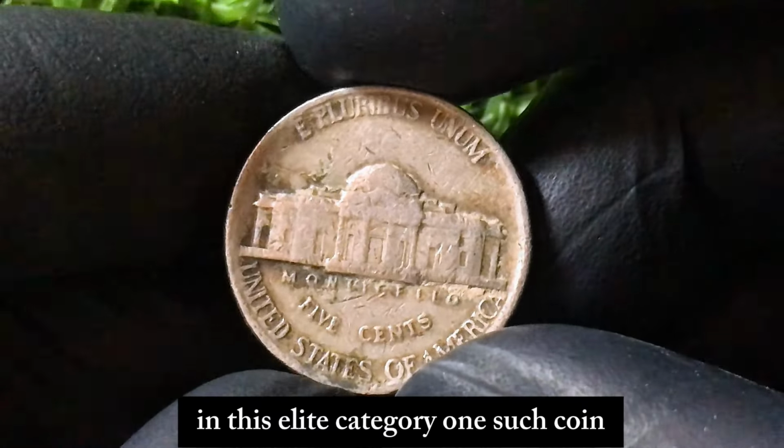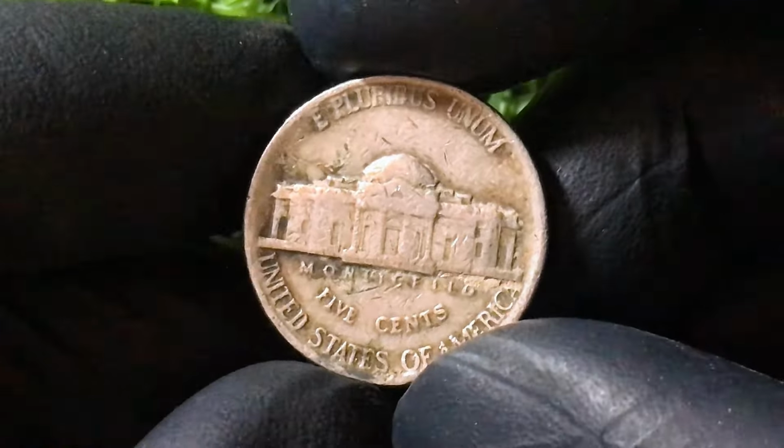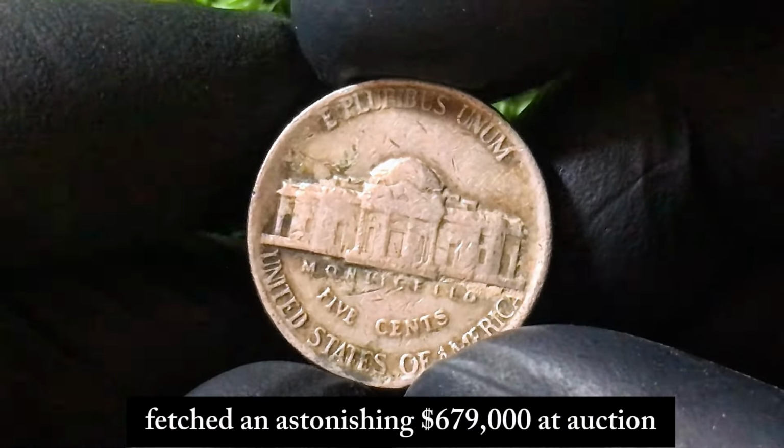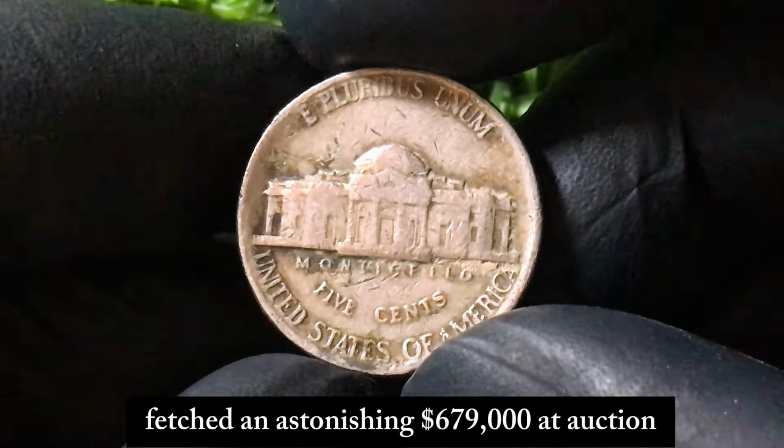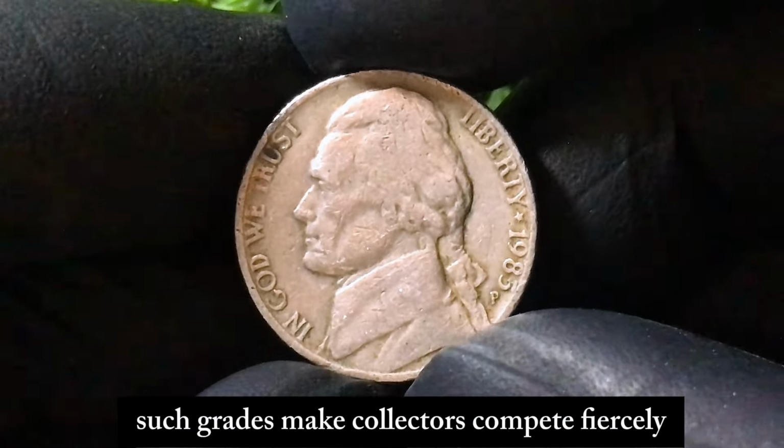One such coin, flawless, well-struck, with full steps on Monticello, fetched an astonishing $679,000 at auction. And it's not just hype. Such grades make collectors compete fiercely.